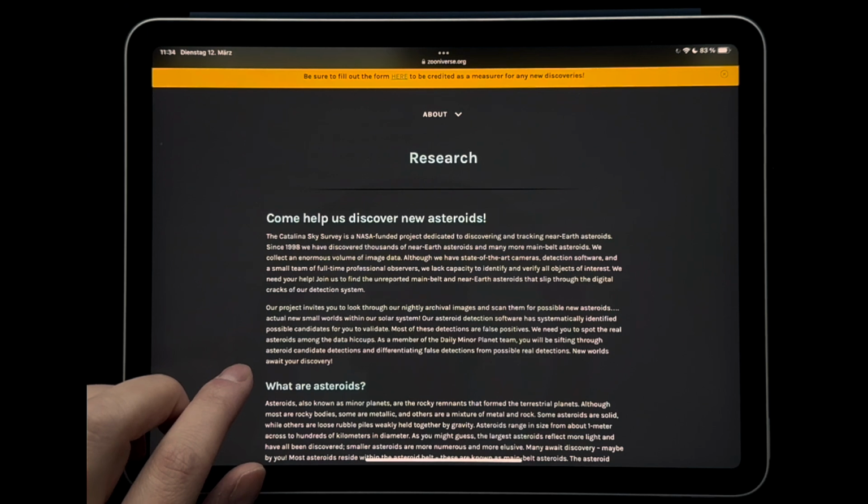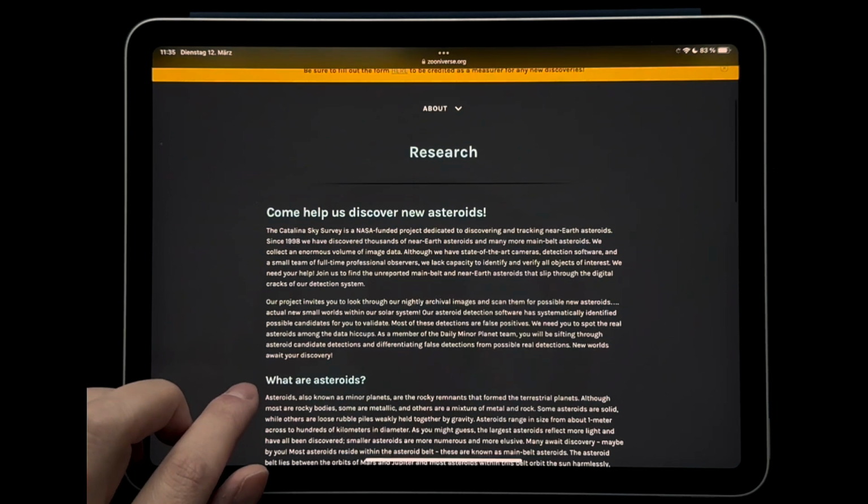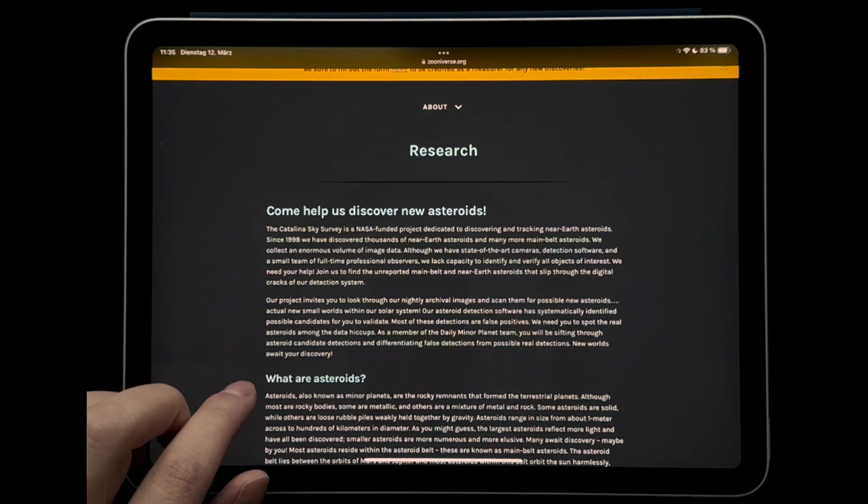We collect an enormous volume of image data. Although we have state-of-the-art cameras, detection software and a small team of full-time professional observers, we lack the capacity to identify and verify all objects of interest. We need your help. Join us to find the unreported main belt and near-Earth asteroids that slip through the digital cracks of our detection system.